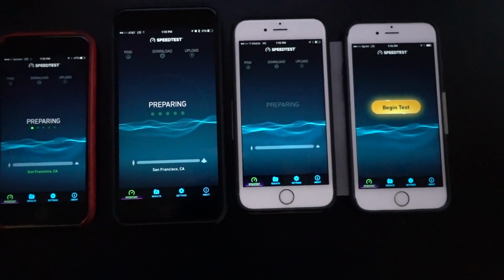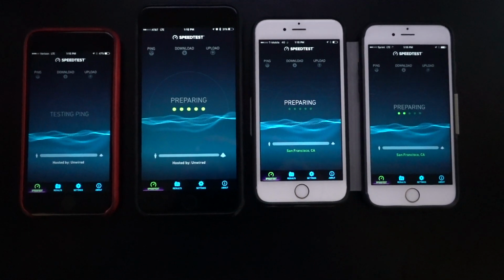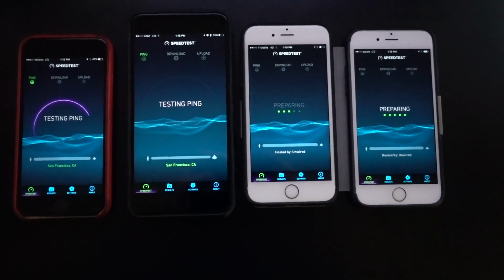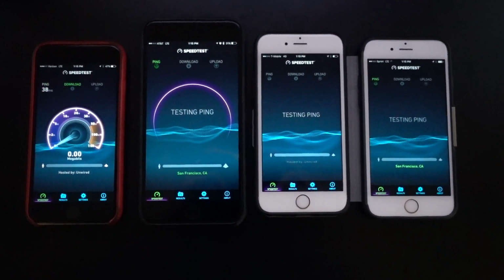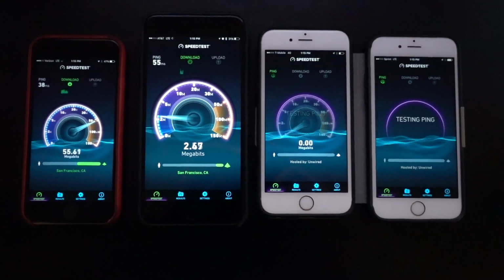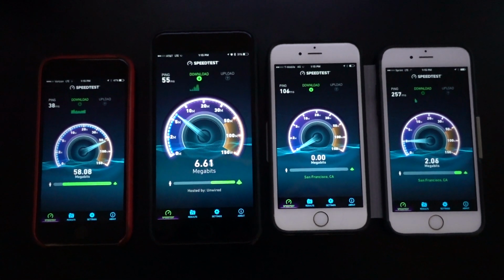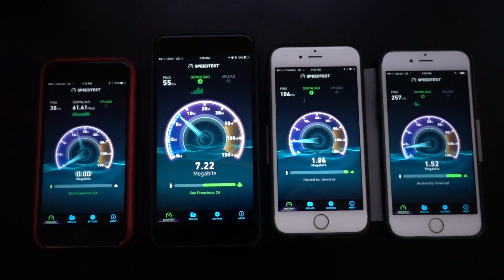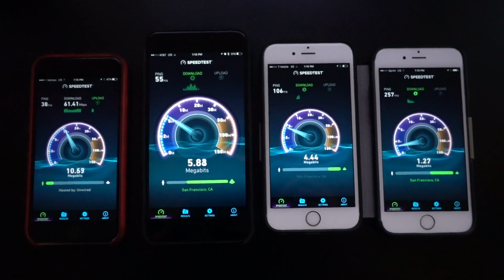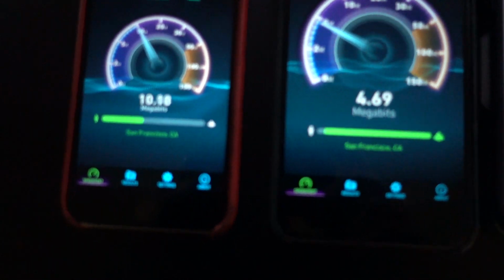Now, I've done several of these tests around San Francisco, and the speeds really vary depending on where you are, from block to block, house to house. And Verizon and AT&T have come out on top in general, but Verizon is just blowing away these other phones right now. It just scored 61 megabits per second down, and it looks like about 10 megabits per second up.